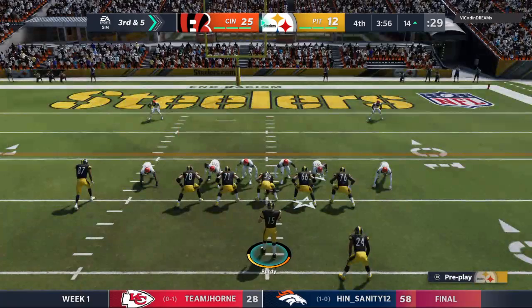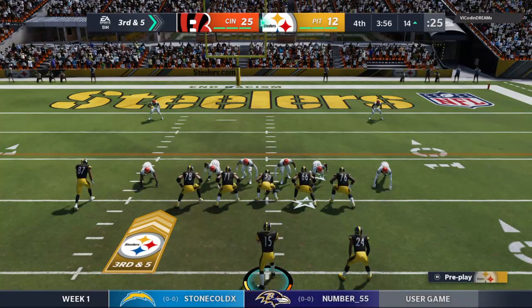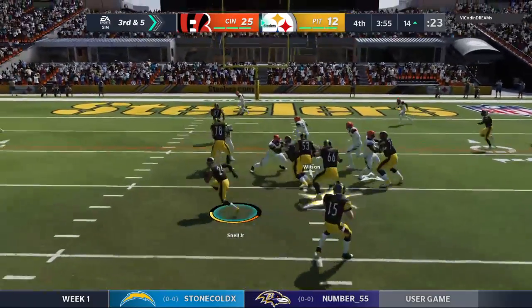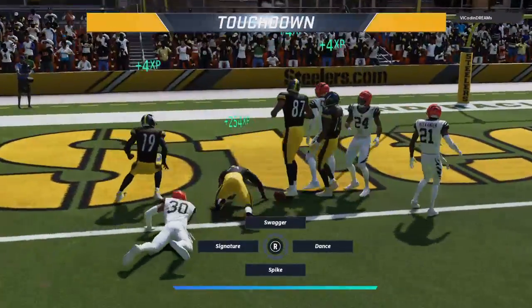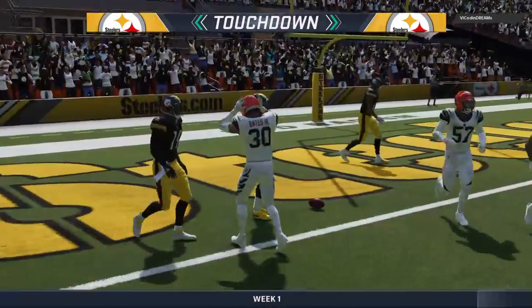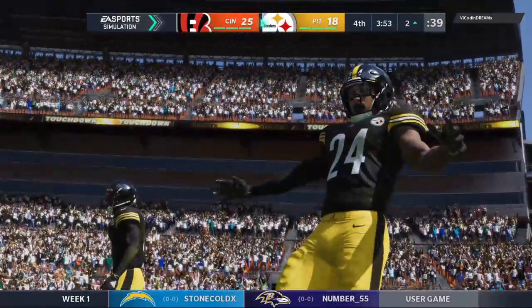The Steelers on third down. Not so hot. 2 for 9 to this point. This will be 3rd and 5. Snell on the shotgun handoff. And he's in. Touchdown, Steelers. 14 yards. And the Steelers are able to make this a close game again.